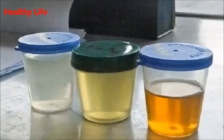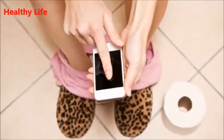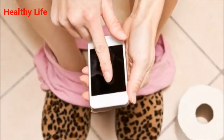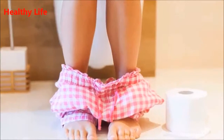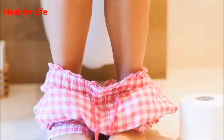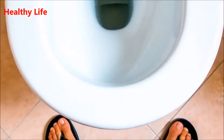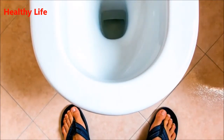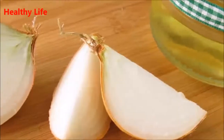5. Onion juice. Onion juice contains sulfur compounds that have potent antibacterial properties and can clean urinary ducts to control infections. In addition, onion possesses potent anti-inflammatory and diuretic properties that can relieve the sensation of pain and burning and eliminate the accumulated fluid in the tissues.